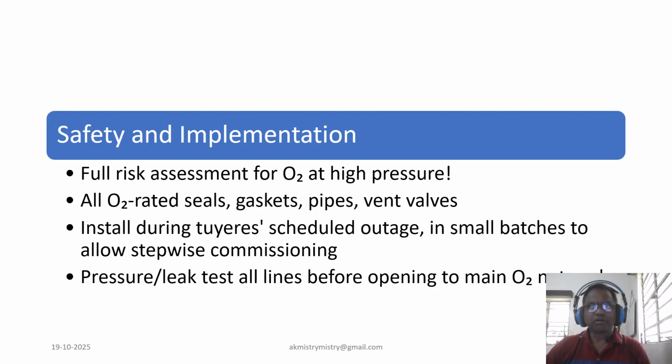Now, safety is not just a checkbox in this implementation of SIP. When working with high pressure oxygen, every detail matters. A full risk assessment is non-negotiable. Every seal, gasket, pipe, and vent valve must be rated for oxygen service. So there is no room for compromise.